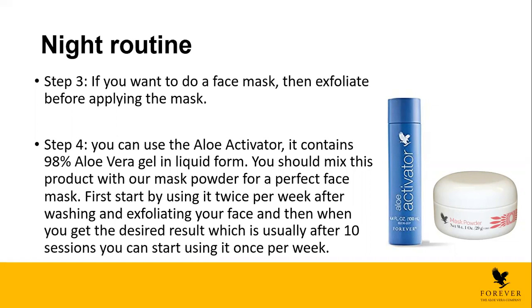Then you exfoliate your face, then you apply the activator with the mask powder. Okay, so you mix them together and you will really feel an amazing mask because the activator contains 98% of aloe vera gel in liquid form. Okay, so it's a very high concentration of aloe vera, and you will really feel that your face is just super hydrated, and you will get the desired results. Okay, so first start by using it twice per week after washing and exfoliating your face. And then when you get the desired result, which is usually after 10 sessions, you can start using it once per week.